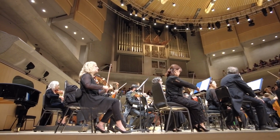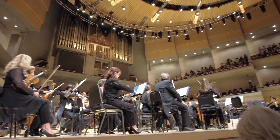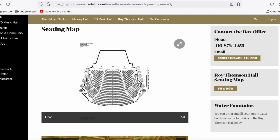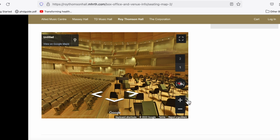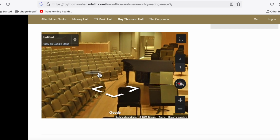As you could tell, it put us pretty much as close as one could be to the first violins. And I'm also going to show you another view of the seat, which you can see on the Roy Thomson Hall website. If you use this Google feature here, you can actually zoom in and get a sense of what it looks like in the hall. So B14 is located right over here.